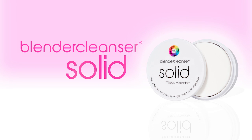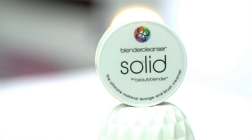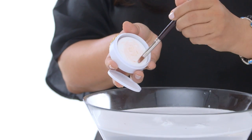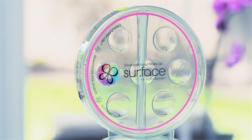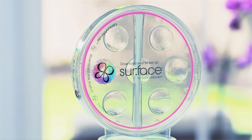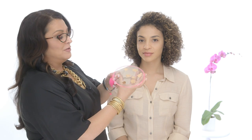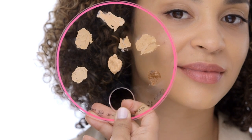Blender Cleanser Solid was made for travel. Makeup artists travel all the time and it's become increasingly hard to travel with liquids, so having a solid soap was the answer. It's really great for your brushes as well. So just when you thought your makeup collection had it all, I'm introducing Surface Pro. It's a super sleek and modern mixing palette for you to download, mix, and match, and customize your makeup. So if you no longer use the back of your hand and you use Surface Pro, all you have to do is hold it up to your face and match your color and retain the color afterwards.